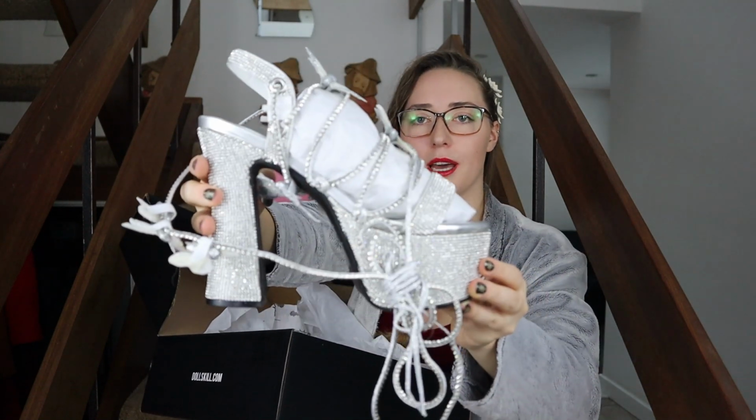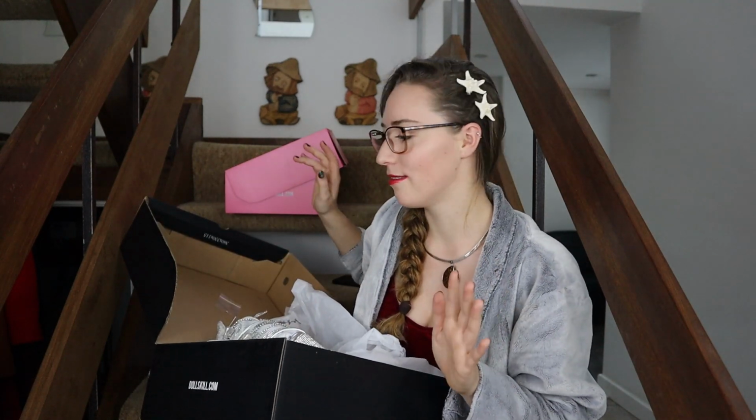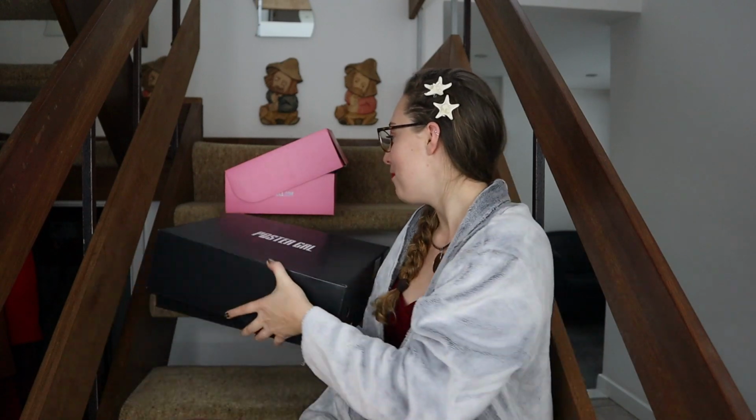I feel like platforms are coming back, but this is what they look like. We'll see if they're the right size. I really hope they fit. That would be the worst if I bought 2 pairs of the same shoe and they don't even fit. But yeah, let's go throw everything on.